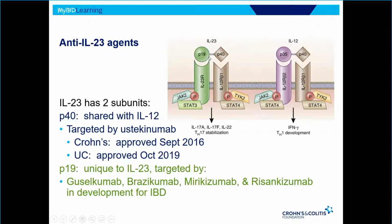There are now drugs that are available on the market for other conditions and under study for inflammatory bowel disease that target P19 and selectively block interleukin 23, and these are the drugs listed here. At least these are the generic names. Guselkumab is on the market for psoriasis, Tremfya, and risankizumab is on the market also for psoriasis. It's called Skyrizi.